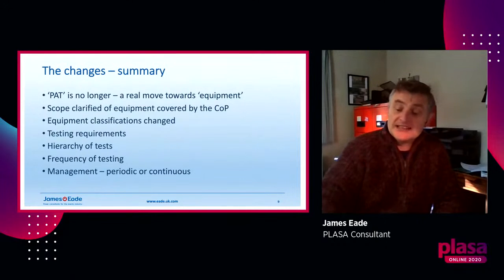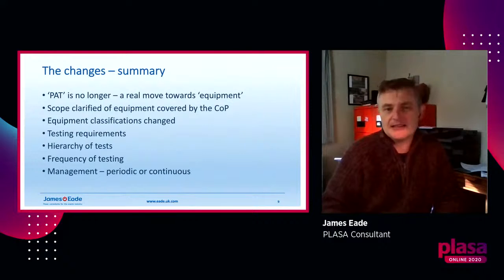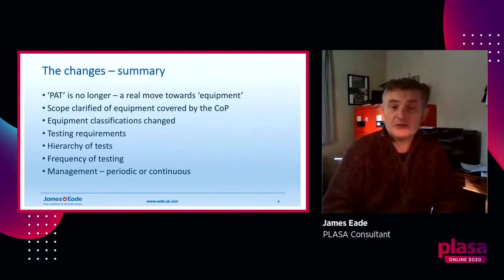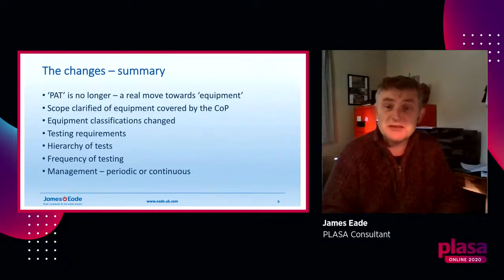One of the things we've also done is clarified the scope. In previous editions, hired equipment was a bit of a grey area because in some places it said it was covered and in another it didn't. And so what we've done is we've clarified this, and hired equipment is very much within scope now as well. Equipment classifications have also changed. We'd be familiar with Class 1, Class 2 and Class 3. There's a new classification that's been introduced, and also Class 3 safety aspects have changed as well, and I'll touch on that later on.